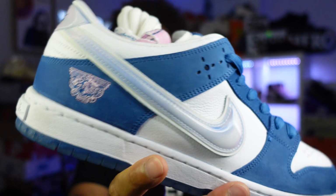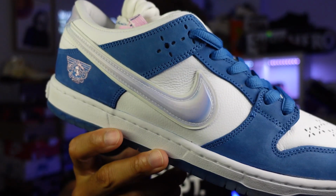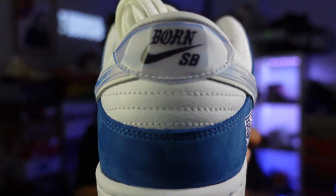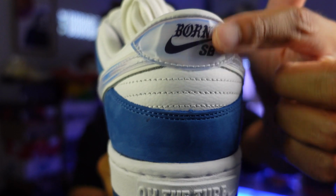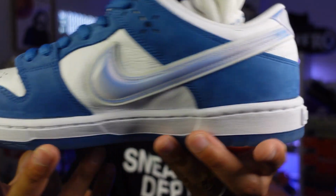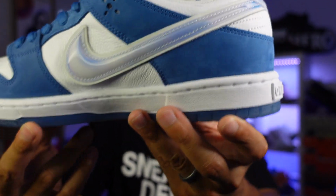Now, if you see the swoosh here, it kind of has this iridescent holographic look that goes all the way around. You can see it actually goes around to the heel of the sneaker here. You can see it there. You can also see it going all the way to the other side of the sneaker. I think that's definitely a part of the sneaker that's really, really cool.